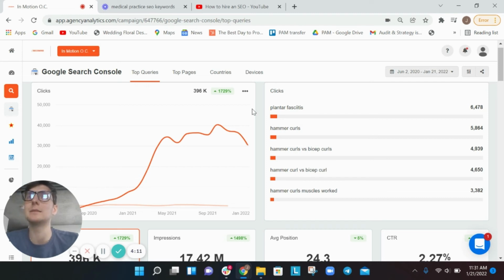So if you're a medical practice and you're wondering, if I hire an SEO person or an SEO company, how long should it take them to see results? Well, we would say 2 to 3 months for noticeable results, 6 to 9 months for dramatic results. And if you're not seeing that, then there's likely something going on where they're really not doing enough to move the needle for your medical practice.